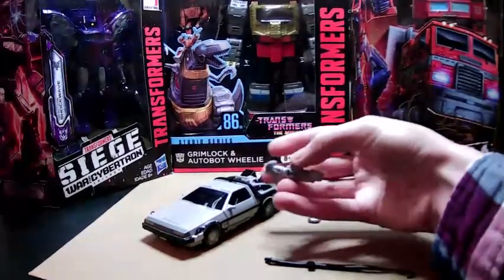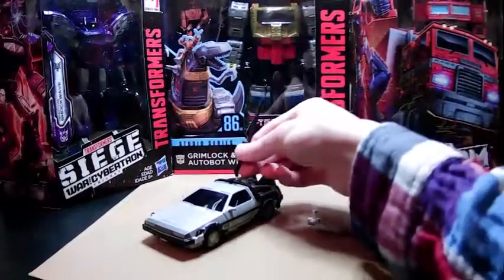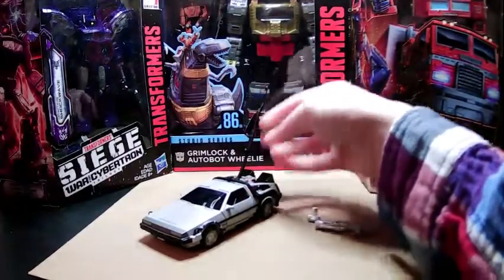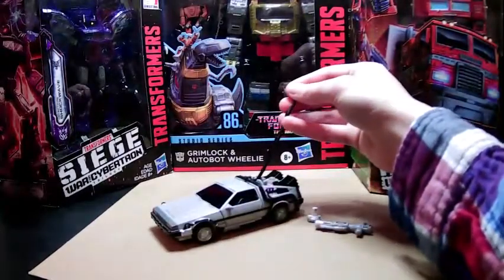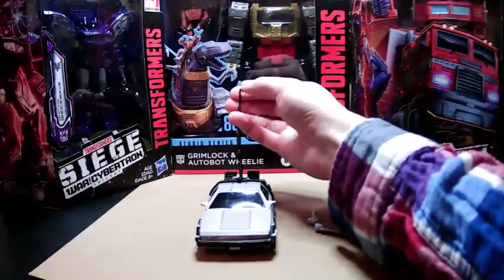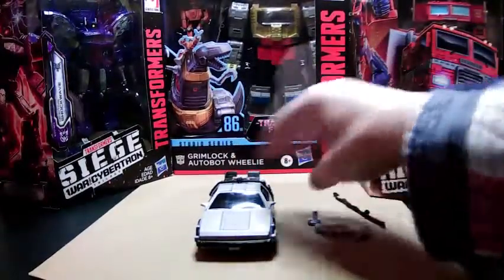He has a little gun here. That's also really cool. Then we have the classic hook that he uses to get the energy from the lightning bolt on the clock tower or something like that. And it's really cool. However, in my box, the hook is slightly bent. You can look at it like that. I think it's supposed to go like this, but it just looks like that. So I'm not sure if that's how it is or if that's just a mishap.